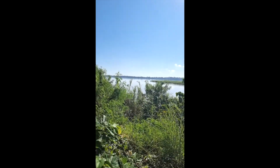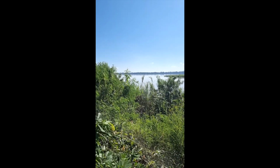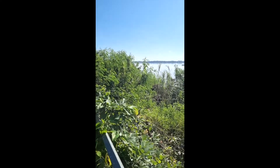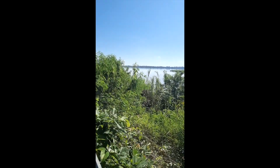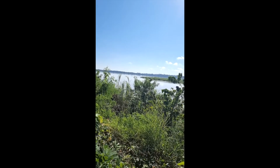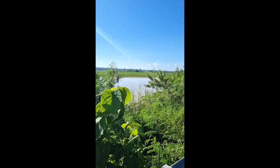They're trying to reclaim all this. Now, you can't see it here, but between that little island there and the river, well, put it this way, when the dry season comes, you'll actually see land going right across there, and it joins up to another island.